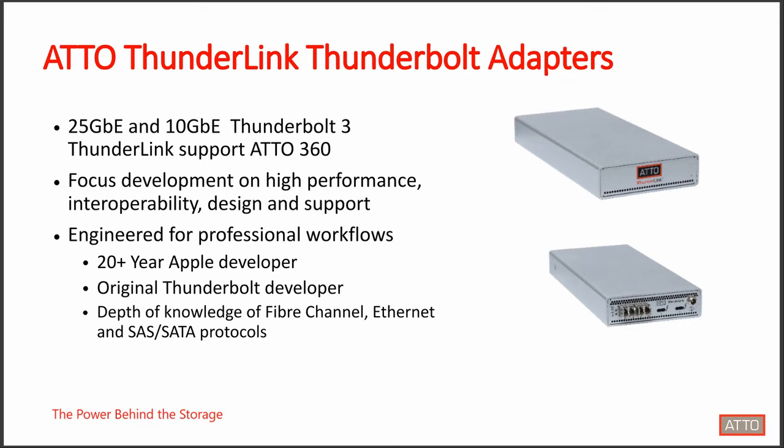If we just look at overall how ATTO designs professional workflows, we have over 20 years as an Apple developer, meaning that we really understand the intricacies of macOS and how to develop for it and how to be prepared for the next operating system that comes out and be there if any technical issues come up. On the Thunderbolt side, we're an original Thunderbolt developer. So we're now looking at almost 10 years of working on Thunderbolt technology and being able to combine both our knowledge of Fibre Channel, Ethernet and SAS with our knowledge of Thunderbolt as well to bring a product that is able to hit those high performance, low latency requirements that end users do need.